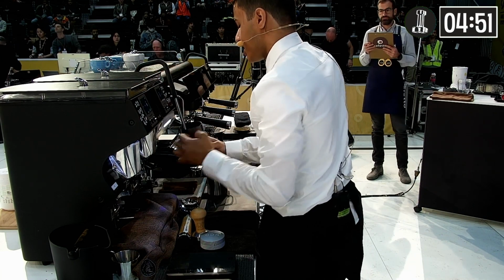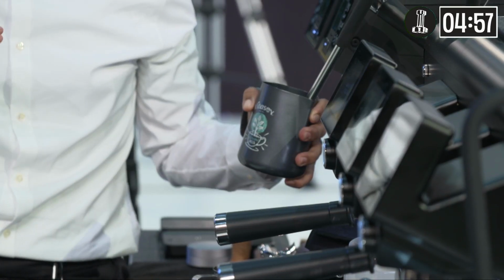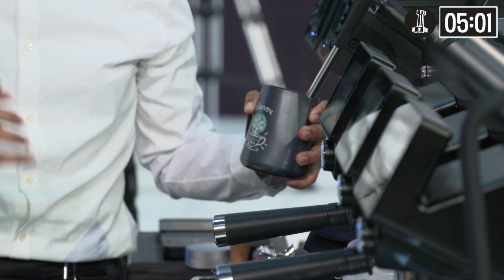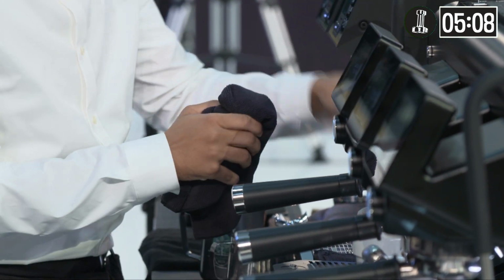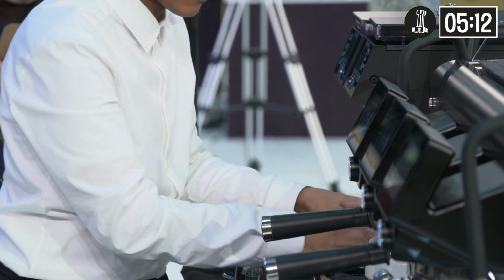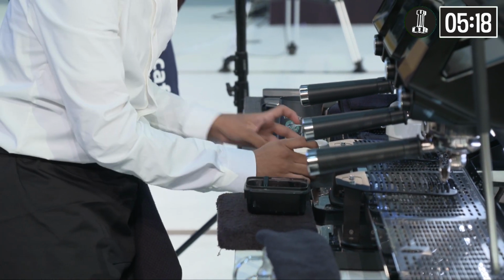Judges, as you can see, I'm using the extract chilling technique. So I extracted the first 12 grams over these ice rocks to highlight all of these flavors, which are, if you could please write them down: Turkish delight, white chocolate, creamy mouthfeel, and my favorite, raspberry lollies.